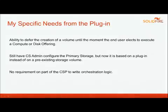As in that second paragraph there, I'd still want the CloudStack administrator to be able to control primary storage. We don't want to pass that on to the user. But instead of basing primary storage exclusively on pre-existing volumes, we'd like the ability to have the CloudStack administrator select a plugin to base primary storage on, and then that plugin can be utilized going forward to create volumes and delete volumes as needed.